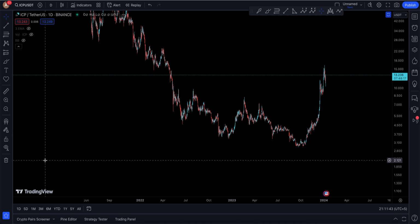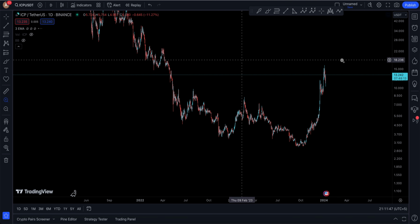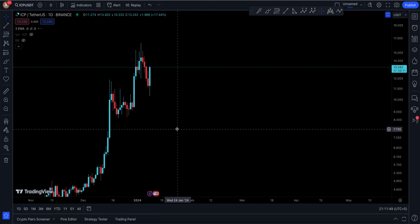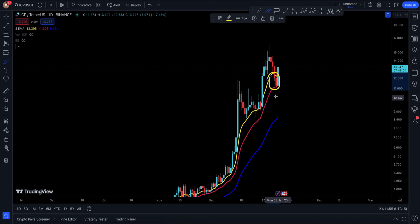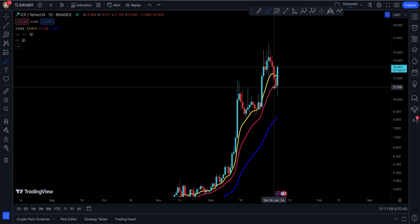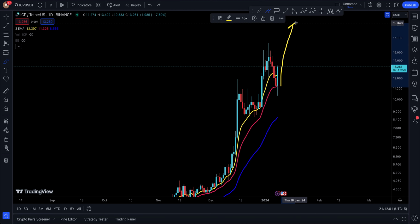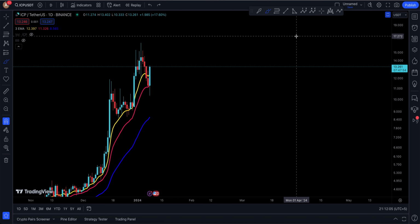For that, let's remove all the drawings and get into the EMAs. If I show you the EMAs, you have ICP right now in an uptrend, and you have a very perfect retest of this 10 and 20 EMA. You took some stop losses out there, and right now the EMAs are still maintained, so you do have good chances of continuing for the next leg up to $18, at least for now.